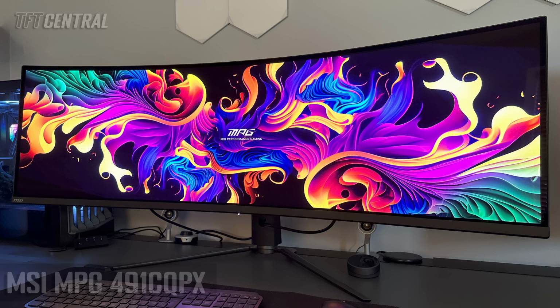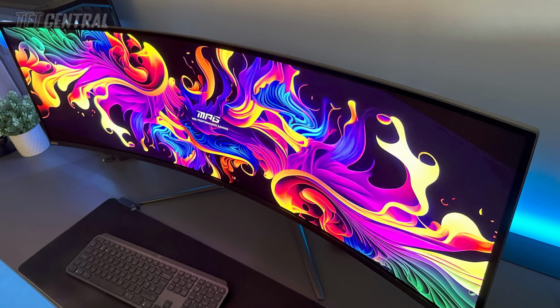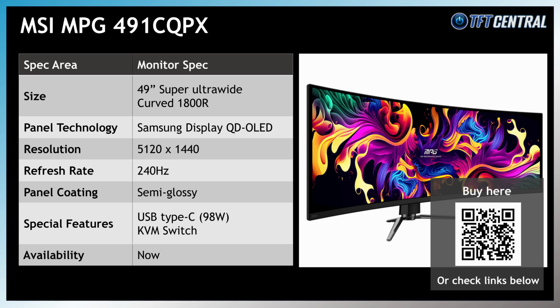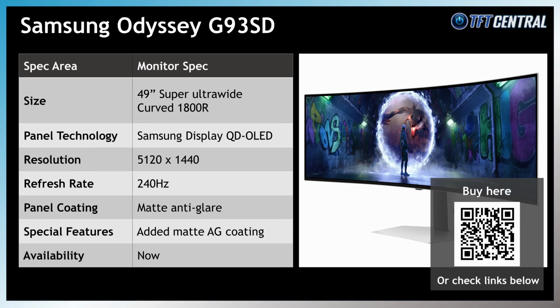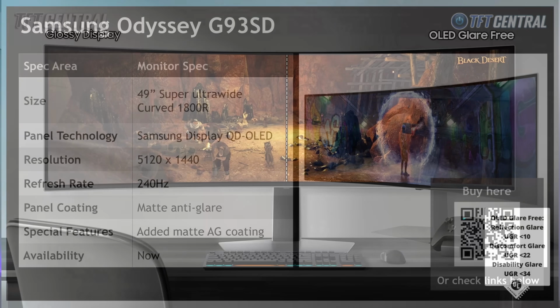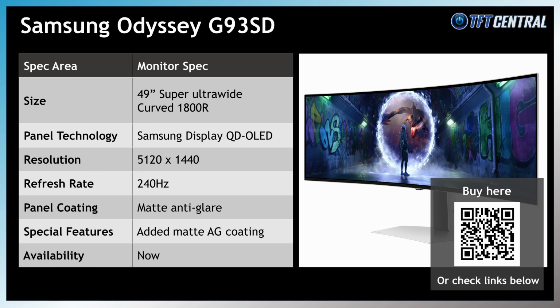It also features MSI's other usual excellent range of connectivity and added features, and these super ultra-wide models are really good for multitasking and for handling multiple inputs and devices. Just make sure obviously that you've got the desk space to accommodate it. An alternative popular option would be the Samsung Odyssey G93SD, their latest 2025 model with the same 5120 by 1440 resolution and 240Hz refresh rate, along with Samsung's latest OLED care features and their added matte anti-glare coating, which is great for brighter room conditions or those who find reflections and glare a challenge.